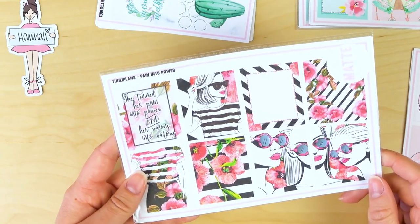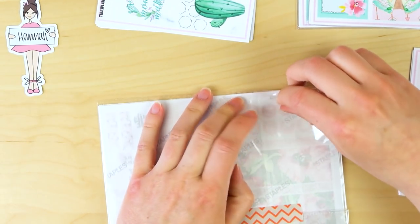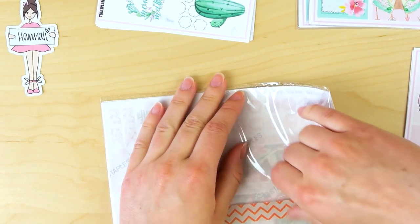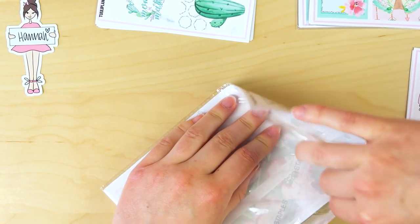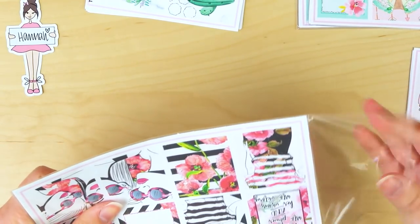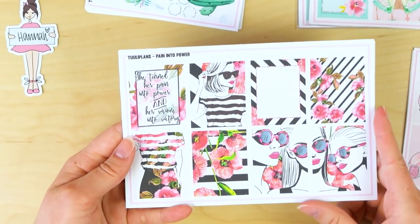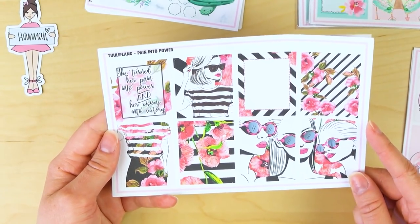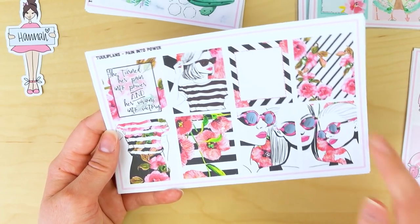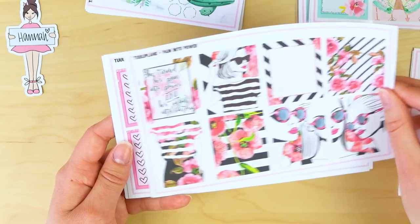This one is called Pain into Power. And yes, I got all of them in matte. I always get matte because I want to be able to write on the stickers with any pen that I own. And let's see here. So this one is very chic looking, with a lot of black and white stripes and the florals and stuff. I think this is awesome.